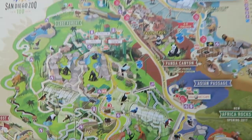And we're at the San Diego Zoo. Where should we go first? This place is huge.